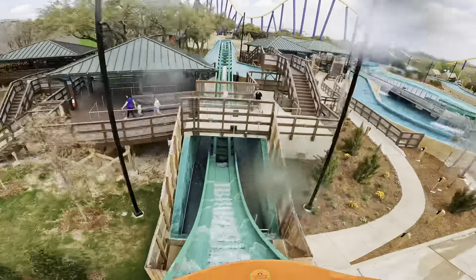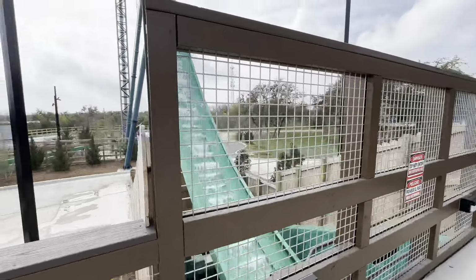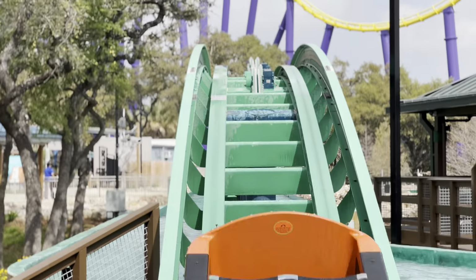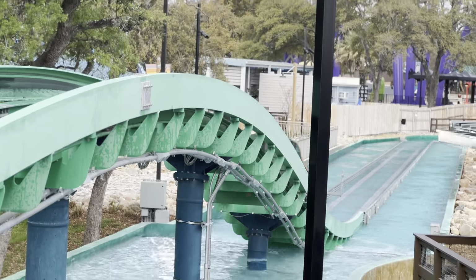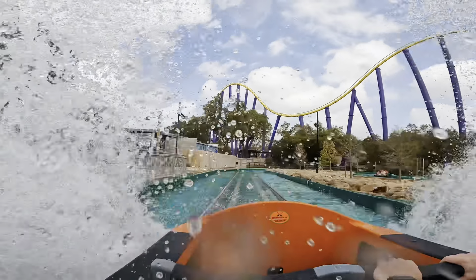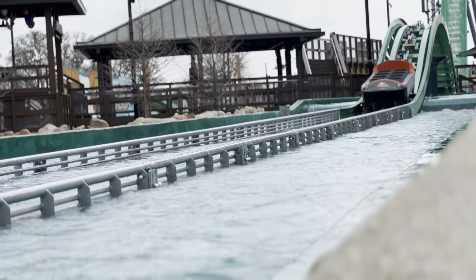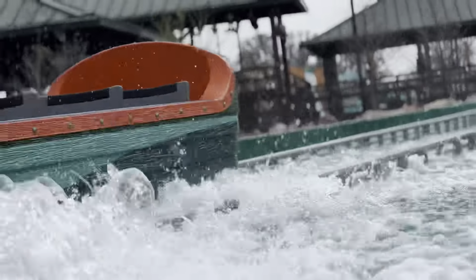You get an alright head chopper as you dive underneath a bridge that's part of the queue before sending you up into an airtime hill that doesn't really give any airtime. It actually slows down your speed quite a lot. This is when you enter that final splashdown that I was talking about earlier that you can see from the plaza, and it doesn't get you too wet. However, it is a spectacle and it looks cool.